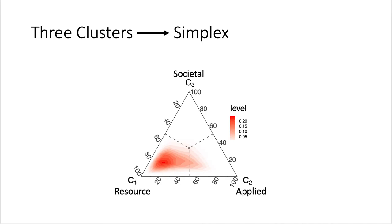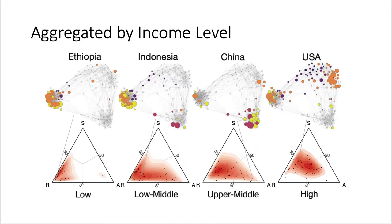We mapped the three clusters into the simplex. A country located close to a corner has more production advantage in the corresponding cluster. Here, countries are aggregated by their income group. We find low-income countries tend to produce more natural resource-related knowledge.